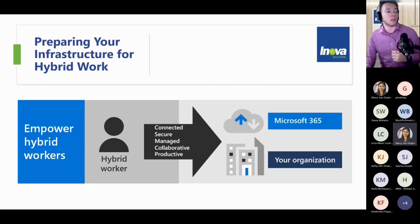So we're talking about empowering. There are various ways to empower your users, giving them key capabilities such as connectivity, security, management, collaboration, and productivity. When we talk about connected for the hybrid worker, we're speaking about giving them access to cloud-based services and data in your Microsoft 365 subscription. We're also speaking about the organization's resources, such as those offered by on-premises data centers. So that's where connectivity is concerned. You have access to your Microsoft 365 subscription and your organization's data center.